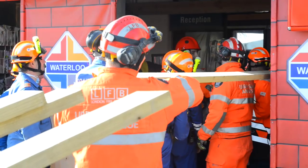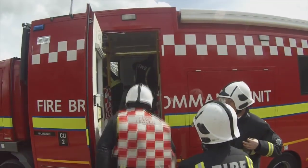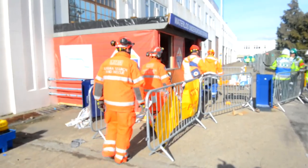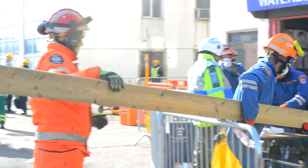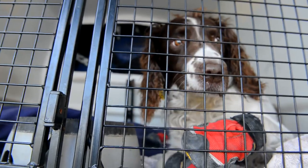Imagine you get the call, it's 9 o'clock in the morning and a building's collapsed on Waterloo Station. As the emergency services, this is what you'd be faced with. So behind us is a replica, a simulated mock-up of what Waterloo Station looks like. So the simulation exercise begins. This is their only point of access and exit from the disaster scene.